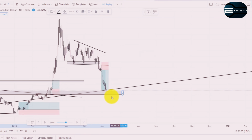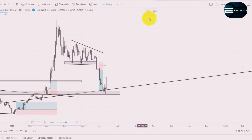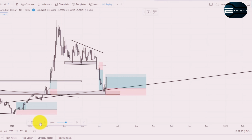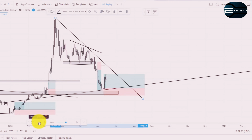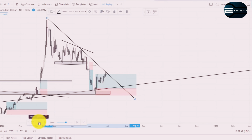Now I will extend the support and resistance zone line so you will understand much better. Now you will see a pin bar near our support and resistance zone. So here we buy a trade. Won this trade too.